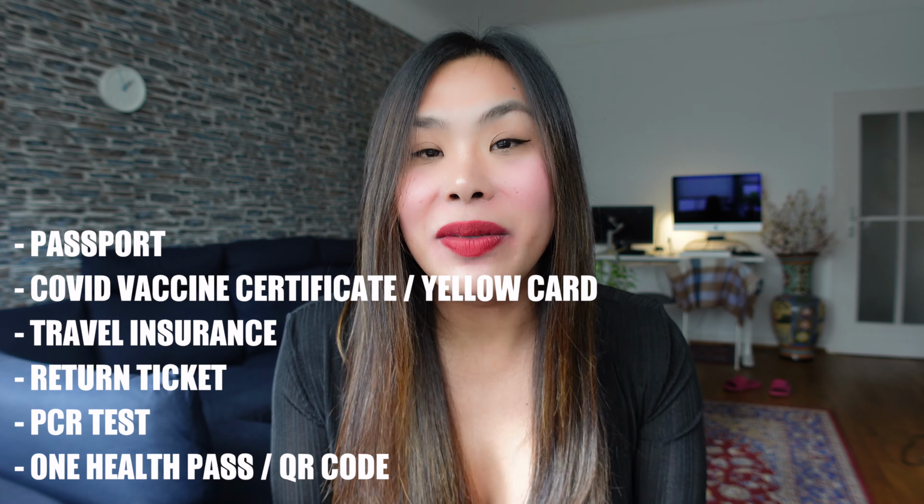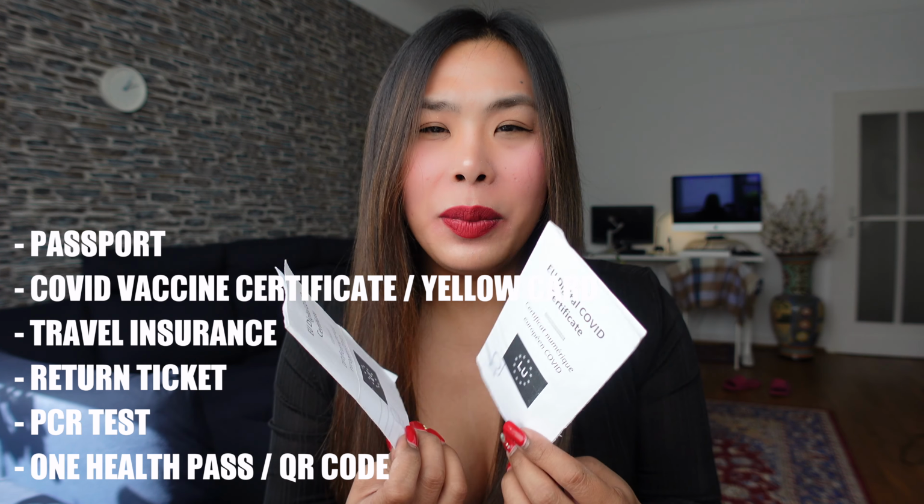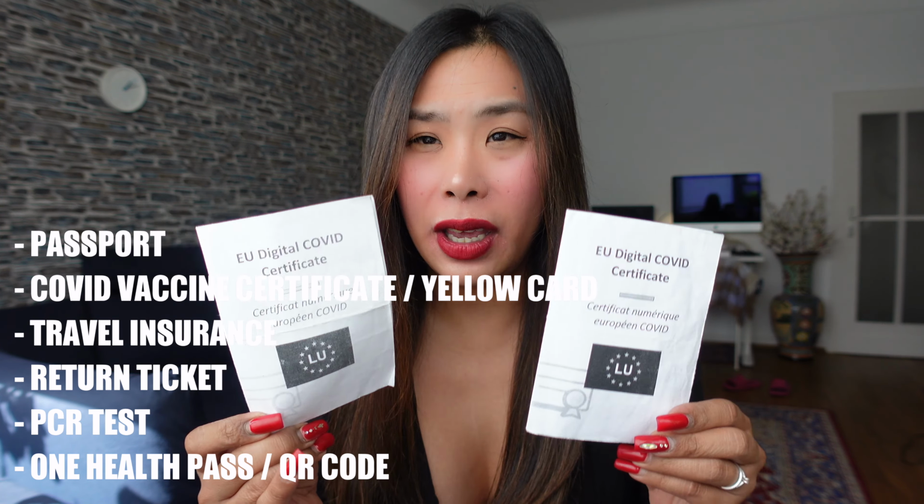The second document you should prepare is your COVID vaccine. Here in Europe, or at least here in Luxembourg, we have a COVID certificate, or we call it the EU Digital COVID Certificate. This is actually my first and second vaccine, while this one is my booster. This is really important because before you get on your first plane, they will ask for the COVID certificate.